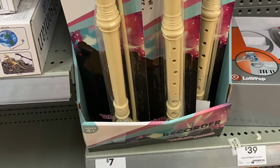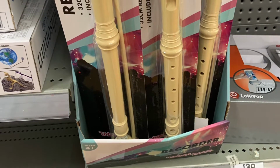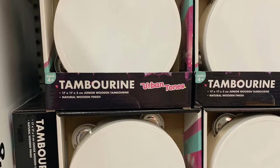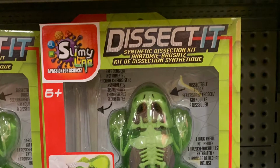What is my child going to achieve when playing with this toy? And you don't want the recorder, but you may do. But when we're looking at musical instruments, they can be absolutely amazing for your children to create at home.